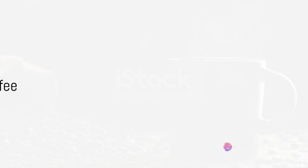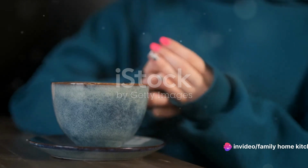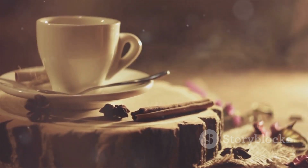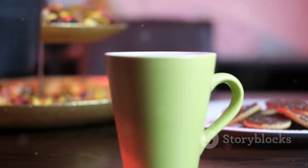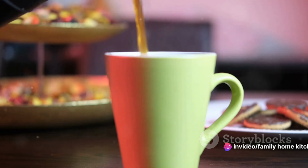And of course, we can't forget about hot coffee, a winter favorite for many. This warming beverage goes beyond its comforting embrace on a chilly day. Coffee is known to promote alertness and uplift our mood thanks to the caffeine it contains. It's like a little nudge, helping us kickstart our day or providing that much-needed afternoon pick-me-up.